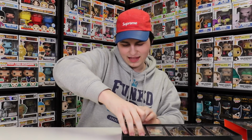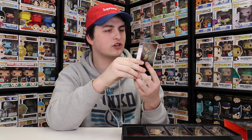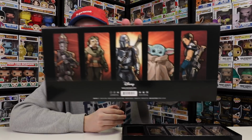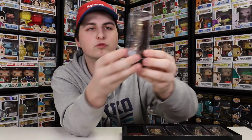And then, guys, we've got the last one here, if I can get it out, which is the Cara Dune. Now, this one's pretty cool because this is her almost from the backside on an angle, because you can see her blaster there, where everybody else is kind of standing to the front. If you see here, she is standing backwards, but looking to the front. So that's different compared to the rest of them, but here she is right here with the pin.